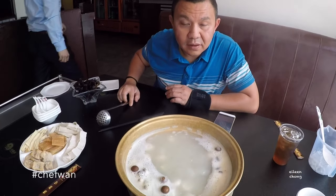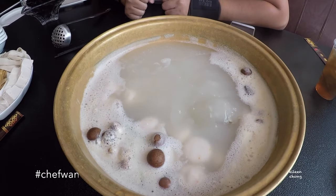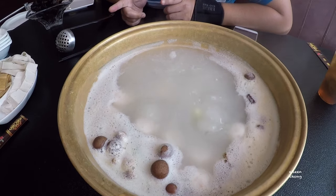This one takes a little bit longer to cook because it's coming in frozen. Then we give it about a minute, and then we put the tofu. Give it another 2 minutes, and then we put in the fungus, and then we can eat.